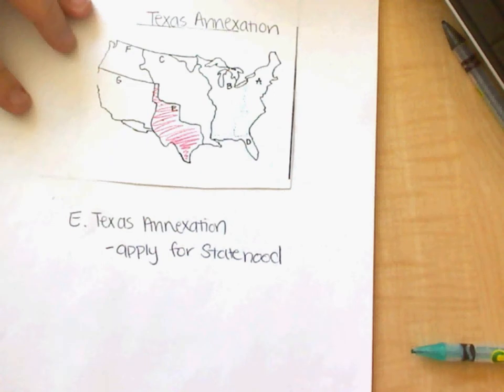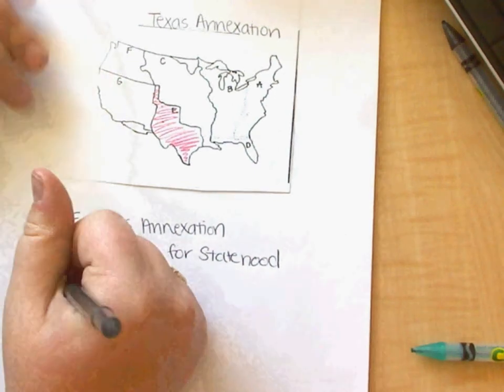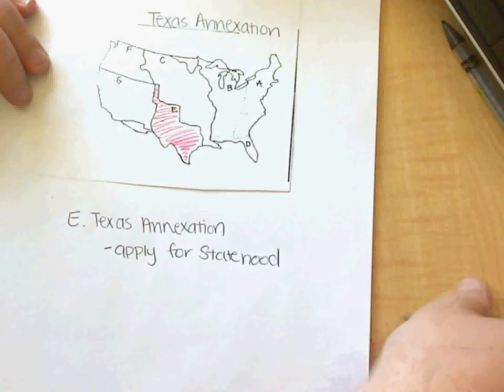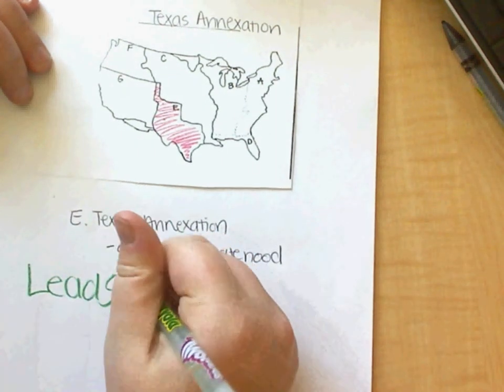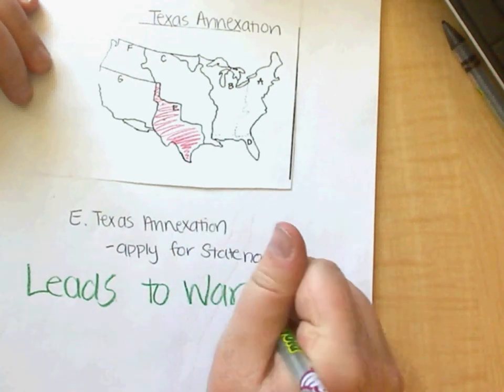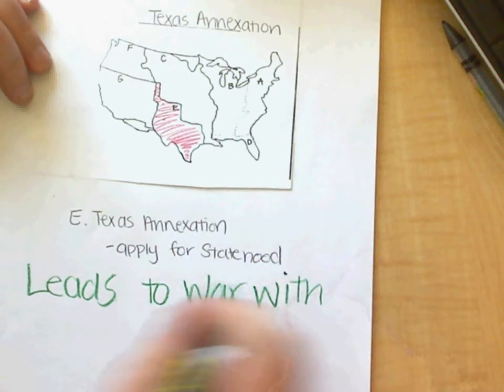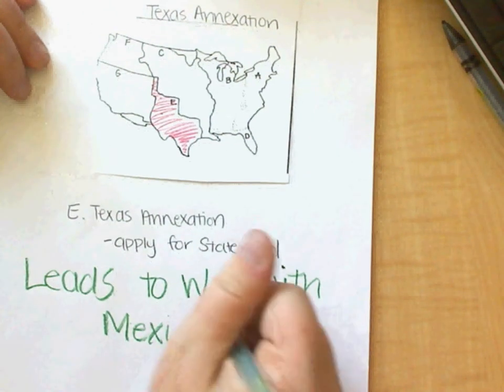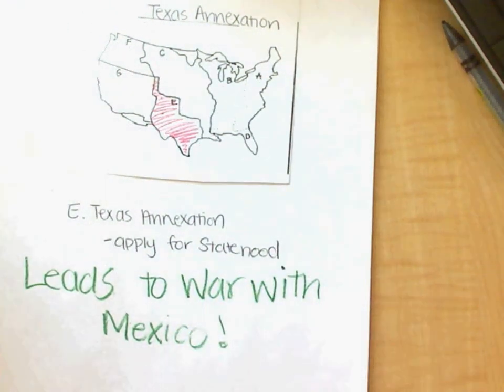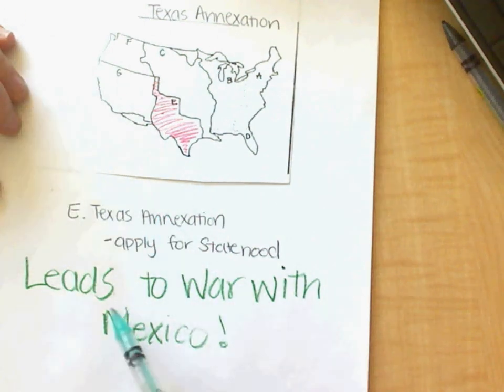This awkward thing that happens is that this almost directly leads to war with Mexico. This increases a lot of tension between us and Mexico. It's a big deal. Okay, so Texas annexation leads to war with Mexico. That's a big thing you need to know about it.